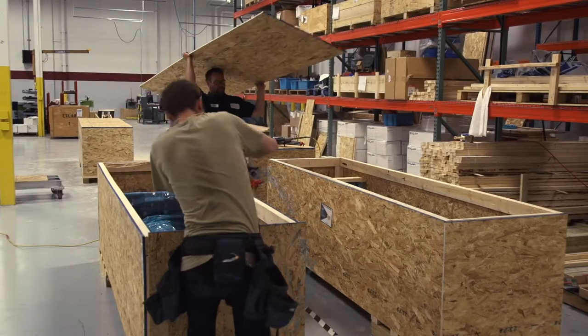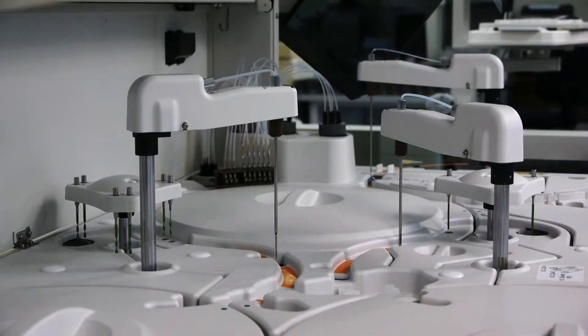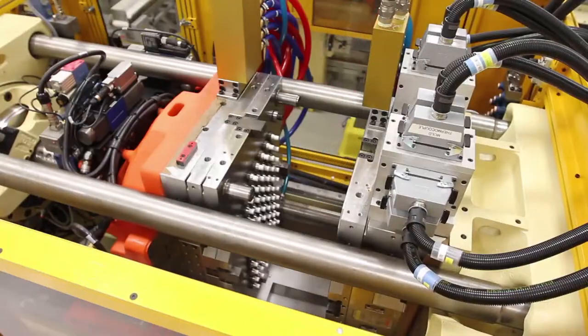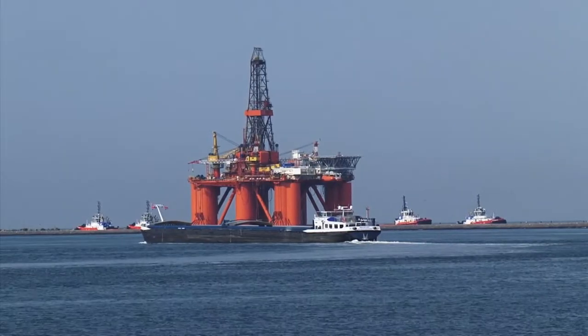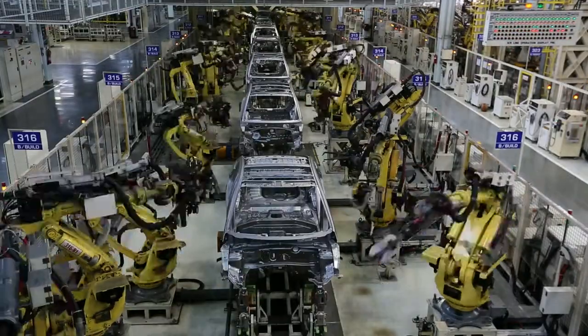Other industrial applications suitable for replacement of hydraulic with electric actuators include material testing for medical devices and other components, injection molding, lumber processing, oil and gas, entertainment, simulation, and automotive manufacturing.